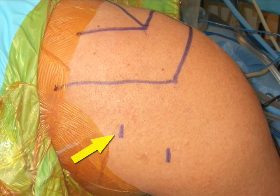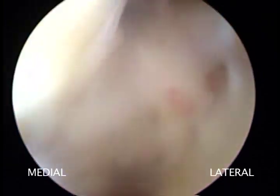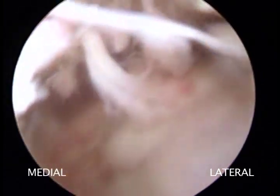A standard posterior viewing portal is made approximately 2 cm medial and 2 cm inferior to the posterior lateral corner of the acromion after insufflation of the glenohumeral joint using saline. A standard 30-degree arthroscope is introduced into the glenohumeral joint and a complete diagnostic arthroscopy is performed. A standard anterior portal is then placed through the rotator interval and a 5 mm working cannula is placed.